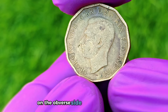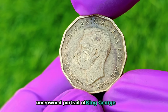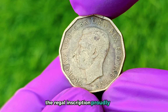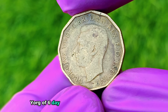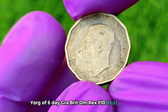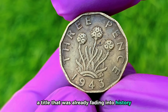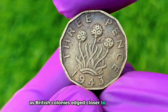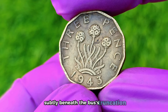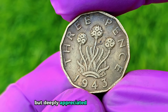On the obverse side of this incredible coin, you'll see the striking uncrowned portrait of King George VI facing left. Around the edges, the regal inscription proudly reads, Georgius VI Dei Gra Brit Omn Rex Fid Def Ind Imp, a title that was already fading into history as British colonies edged closer to independence. The designer's initials sit subtly beneath the bust's truncation, often overlooked by the casual observer, but deeply appreciated by serious collectors.